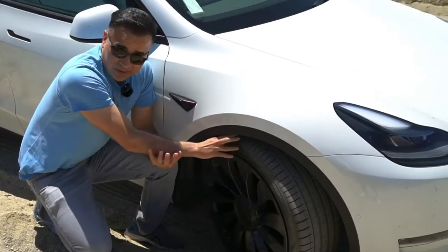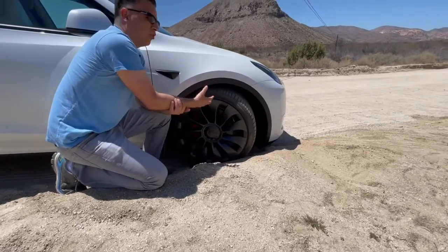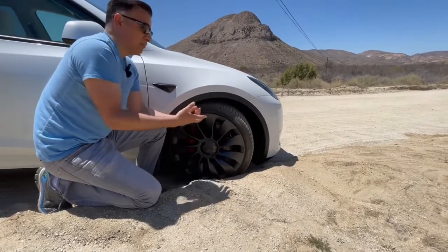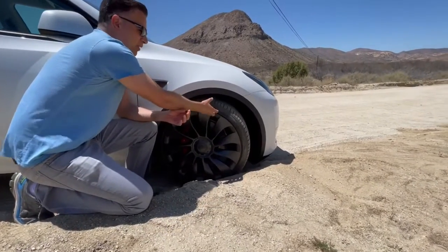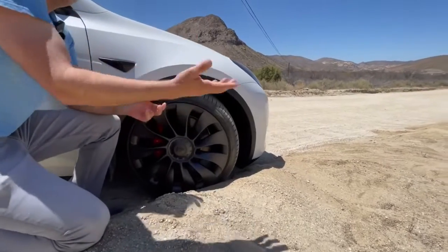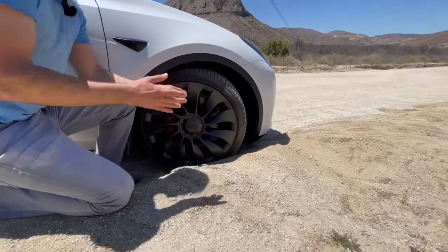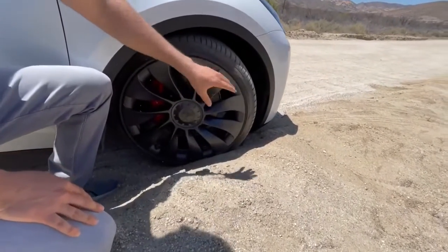Also, these tires being such low profiles offer no grip. So if I were to get stuck in sand, as much as this all-wheel drive system is really good, there's no grip. There's not enough. In a regular off-road vehicle, I can lower the pressure on the tires. These tires don't offer any of that. So I'm not about to damage my vehicle to prove a point.